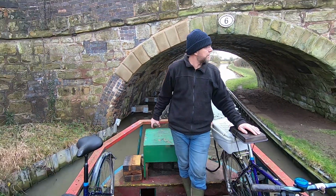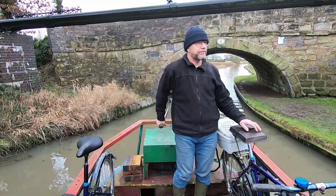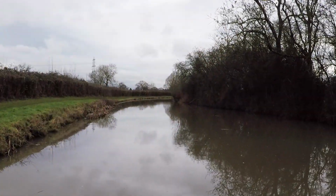As far as I know, there's no official access to the road from the canal, but someone has smashed the fence down, so you can get up there. It's just that that road is kind of a long way from anywhere useful. You really wouldn't need to go up there anyway.